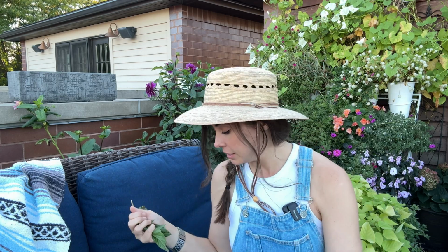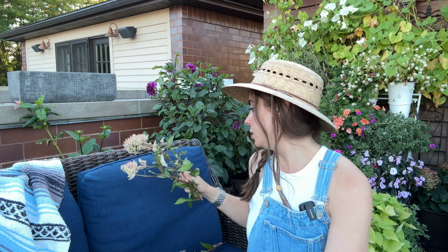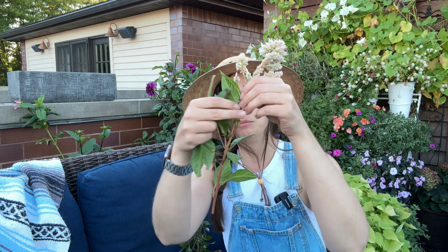So I'm going to do that really fast. Again, super easy process, which I feel like will be boring to watch me do a lot of times in a row. So just like that, super easy. And then I'm going to toss these in the composter, and then we'll move on to showing you how I save the seeds.